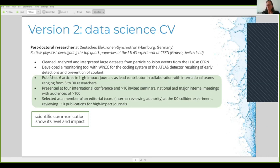So for instance, instead of just a rough list of publications, you can say you published that many articles in high impact journals, as lead contributor, or state exactly what you've done on this. You presented at international conferences, national internal meetings, maybe say what the audiences typically were and how many you've done. That just shows how often you have to go through this exercise and what the impact was. And then, for instance, if you were on an editorial board, I think that's also something very valuable to put in, all these reviewing aspects and providing feedback on an analysis. Again, that can translate into something that's more business relevant. So that should also be there.